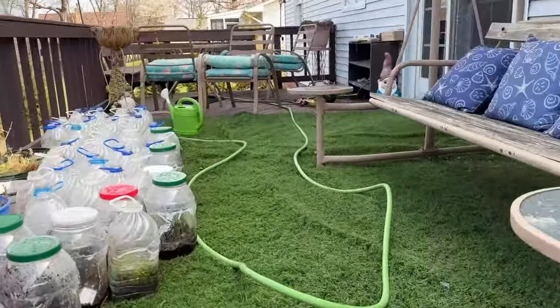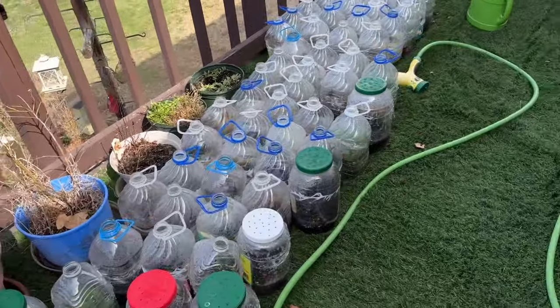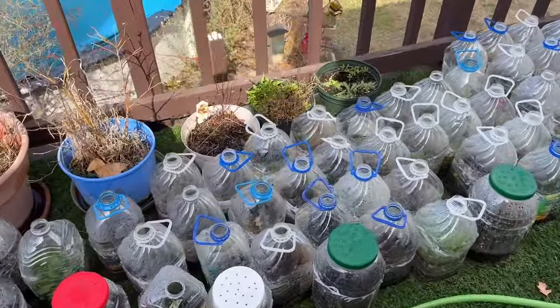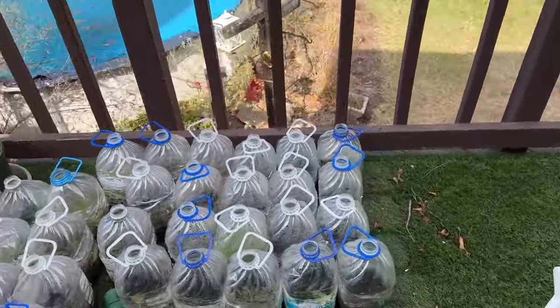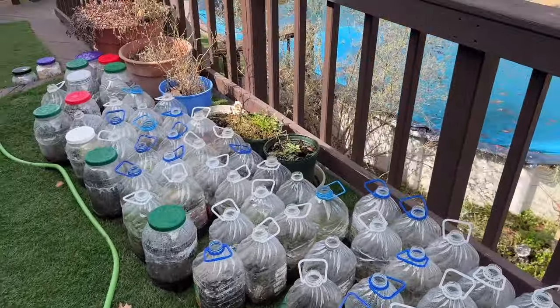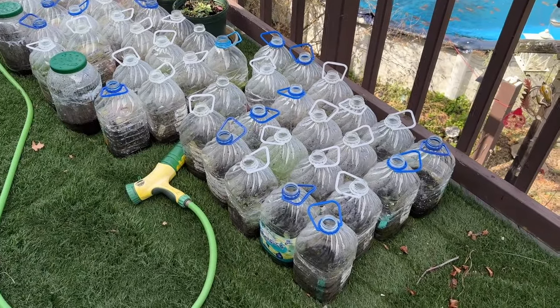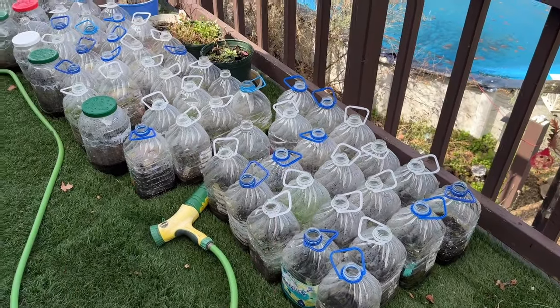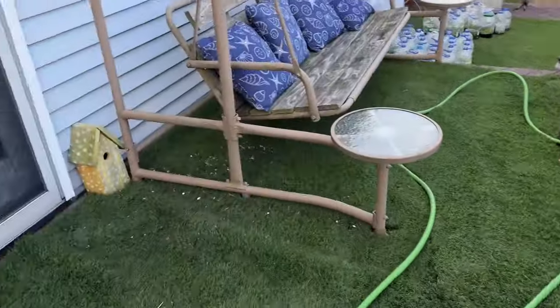But I'm headed inside now. I did just end up watering my jugs. It's the first time I watered them this season, which they may have needed before this, but you know me. We are supposed to get some rain this weekend, so I mean, they're doing okay. I'm not going to be disappointed, I don't think.